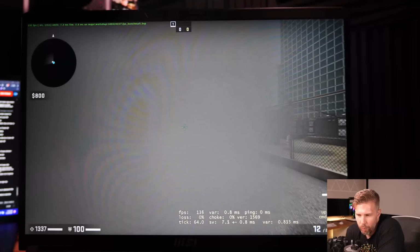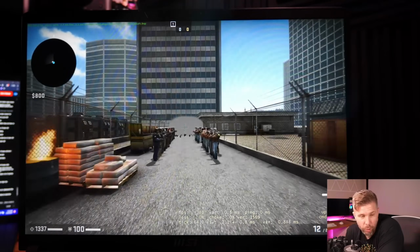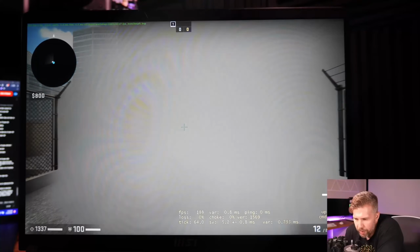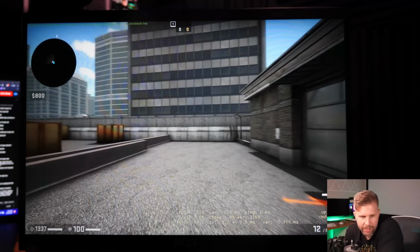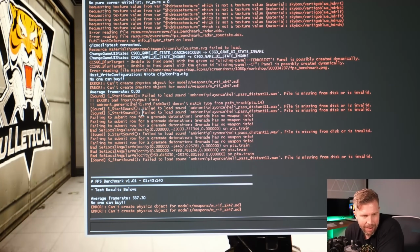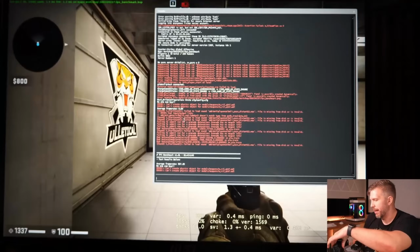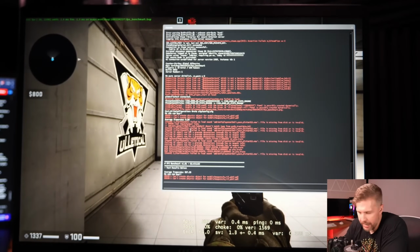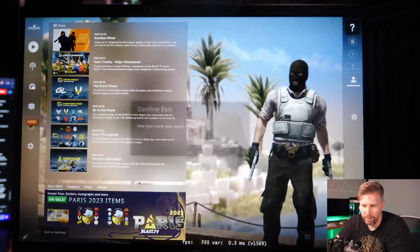Still hanging in there. Wow, over 120 FPS in the middle of the smoke is excellent. See what we get in the middle of the smoke this time. 118 looked like. Very nice. 587 FPS in this CSGO benchmark. That's insane. That's the power of an RTX 4080, running at 1080p resolution with a fast CPU.